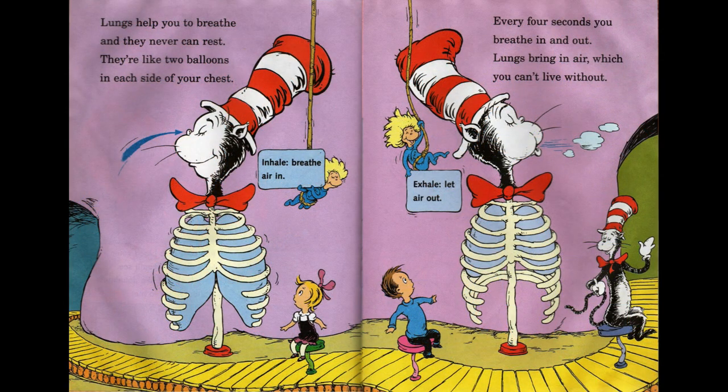Lungs help you breathe, and they never can rest. They're like two balloons in each side of your chest. Every 4 seconds, you breathe in and out. Lungs bring air in, which you can't live without. Inhale, breathe air in. Exhale, let air out.